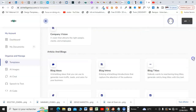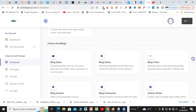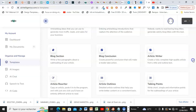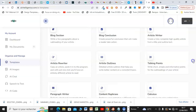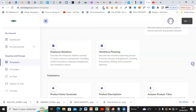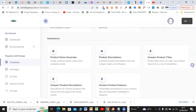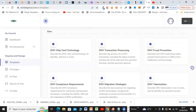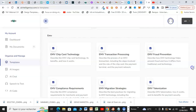So, article and blog. Me, I'm a blogger, I love writing, and at the same time I love blogging more. Blog idea, blog intro, blog title, blog section, blog conclusion, article writer, article rewrite, article outline, talking point, paragraph writer, content rephrase, employee relation, workforce planning. E-commerce, for those who own a website: product name generator, product description, Amazon product title, Amazon product description, Amazon product feature. EMV chip card technology, EMV transaction processing, EMV fraud prevention.